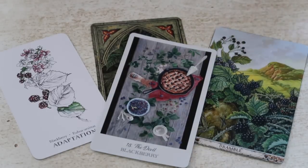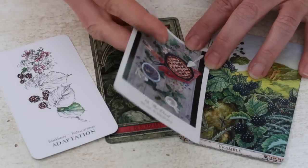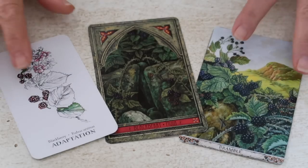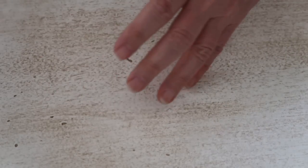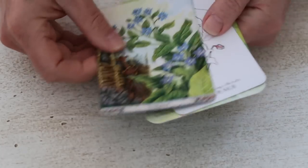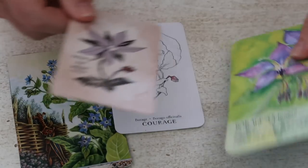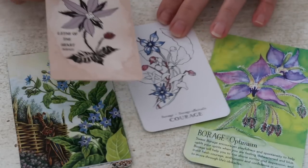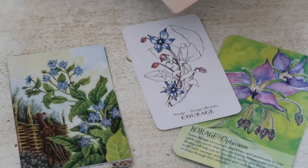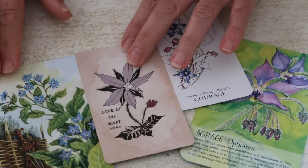I'm not sure if I've mentioned this already. One of the things I'm really happy with in the Herbcrafters Tarot is that the photorealism is just the right amount of photorealism. It's one thing about the Gaian Tarot that I don't like, is that some of the images are just too photographic.